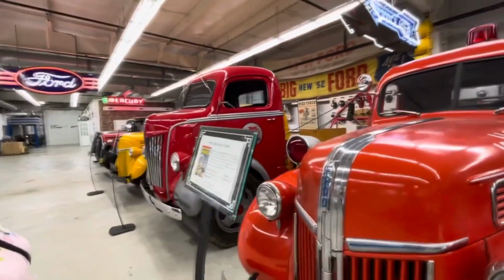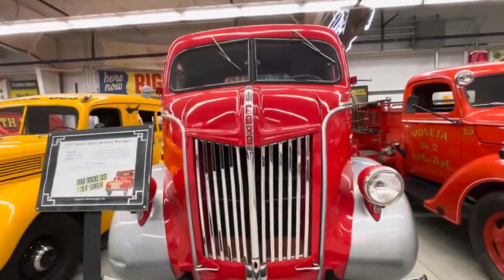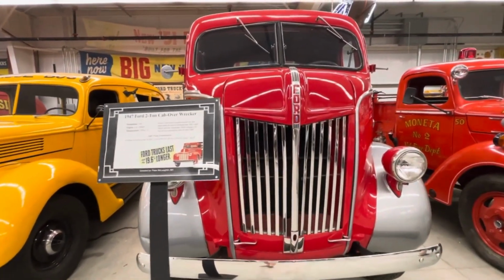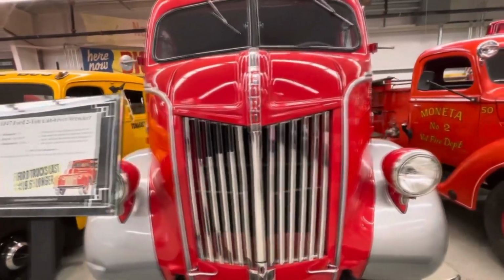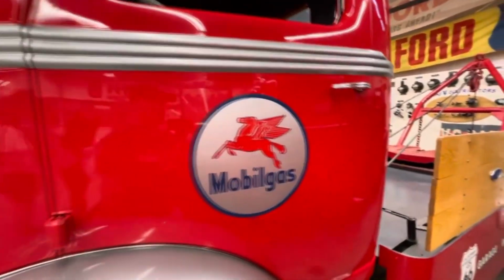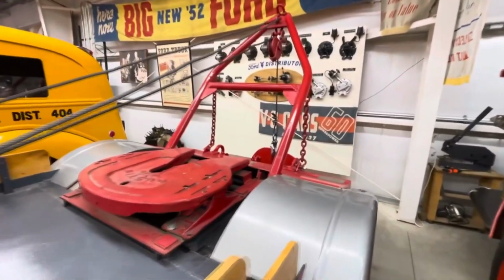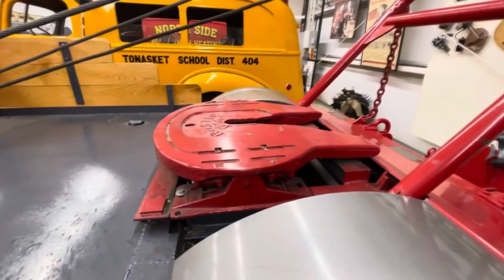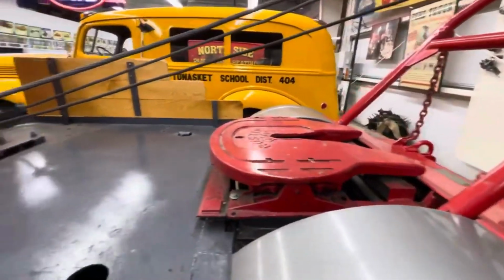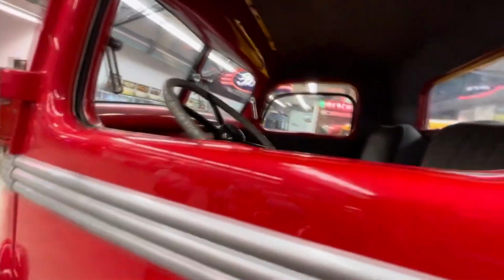Next up, it looks like a tow truck. They only made 10 of these? That's what it says. 1947 Ford 2-ton cab over wrecker. Wheelbase is 134, V8. So this is your tow truck or a wrecker. It's got the mobile gas on the side. All the pulleys and everything. It looks like it could even pick up trailers as well. I'm sure you'd have to remove all of this to be able to pick up the trailer. I'm not going to be able to look in there, but you can.